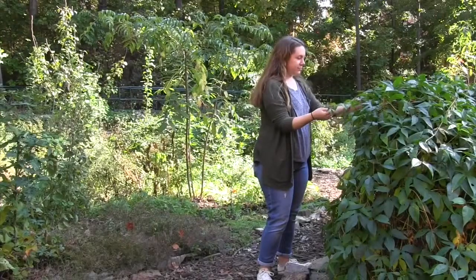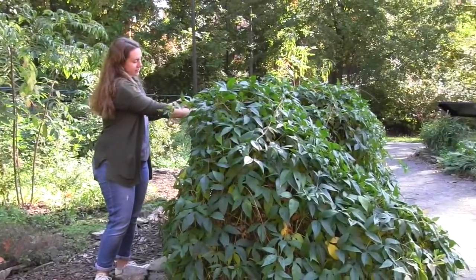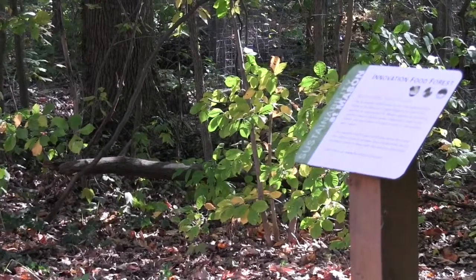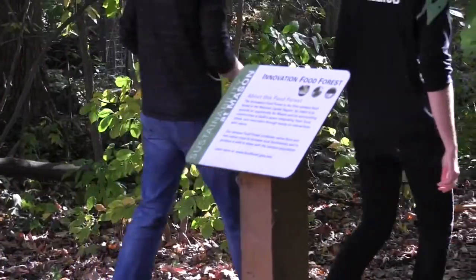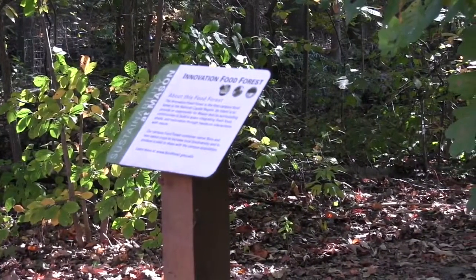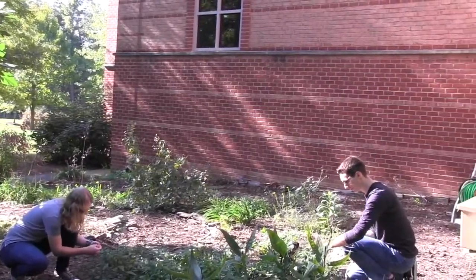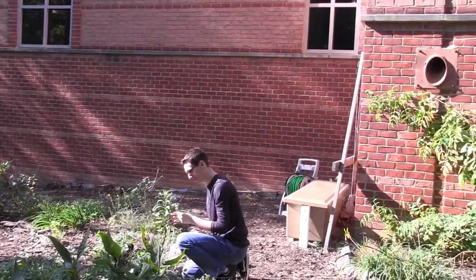in Mason Gardens. Mason has 2 locations where any student can bring their compostable materials. Compost piles are located at the Innovation Food Forest, and a compost tumbler can be found in the Potomac Heights Vegetable Garden. These compost locations are clearly marked with signs so that you know exactly where to place your compostables. The process is simple, and by following just a few easy steps, which are also listed on the signs near the locations, you can contribute to sustainability on campus.